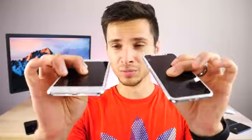The iPhone 10 will be the thickest of the bunch at 7.7 millimeters, the iPhone 8 Plus at 7.5, and the iPhone 7 at 7.3. Not a very big or bad difference, but Apple has made these devices just a little bit thicker to accommodate more internals, more battery life.